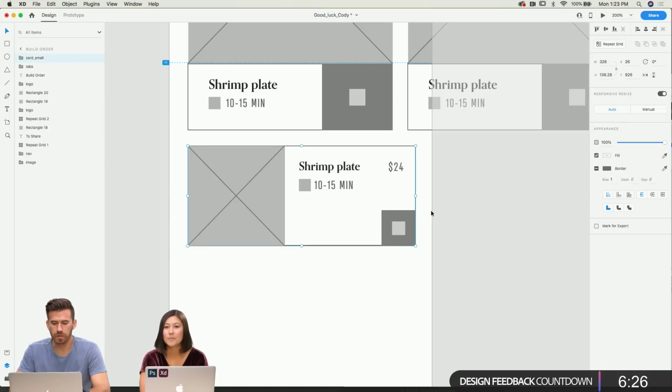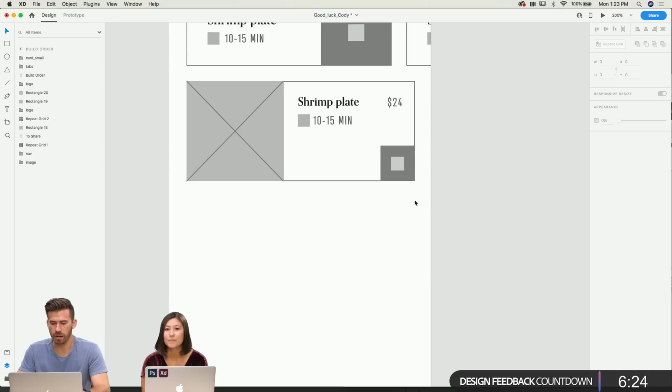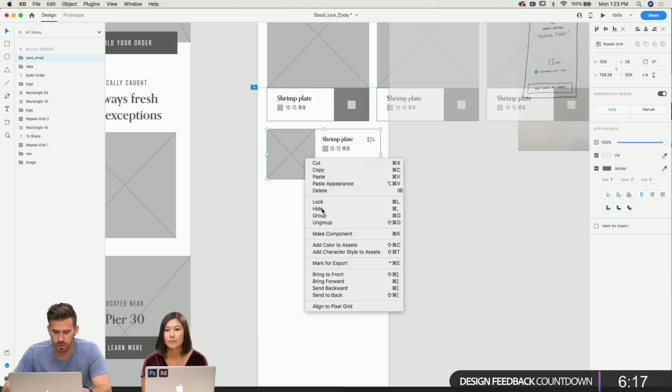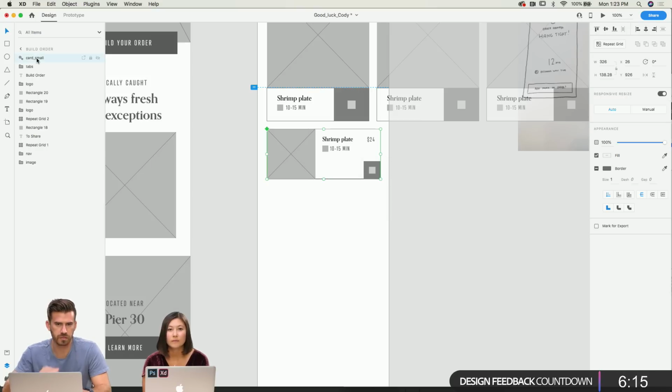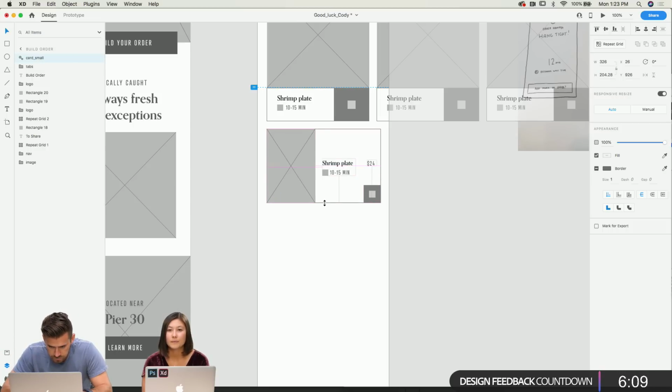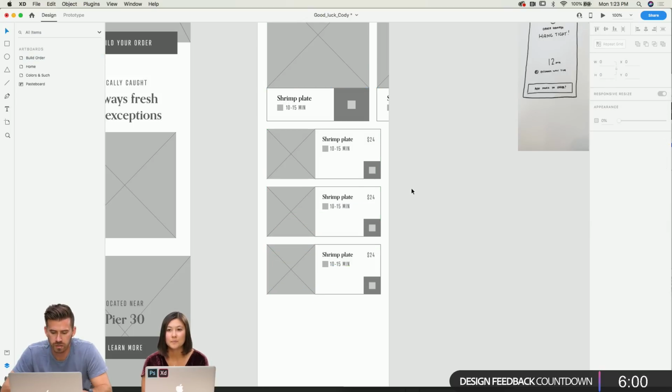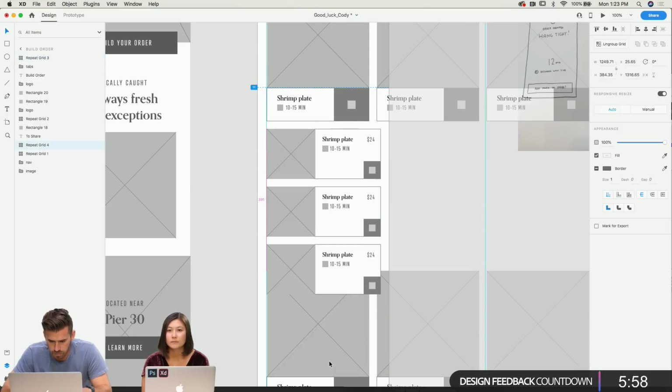Okay, so I just grouped this all. I put the $24 there, and we can repeat grid this as well. Oh, I'm going to make this a component as well. I'm doing this so that later, if we want to make changes to one of the cards, it'll update on all the cards. Whoa, repeat grid. And I think maybe three stacked is good for this, and then we can go back to this section. So we can do.